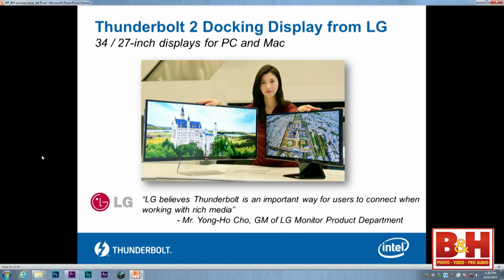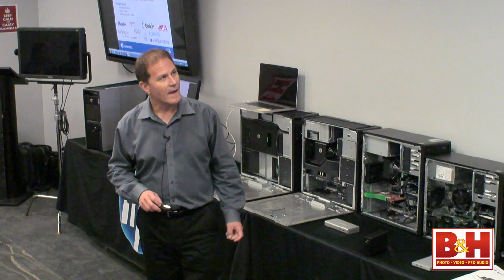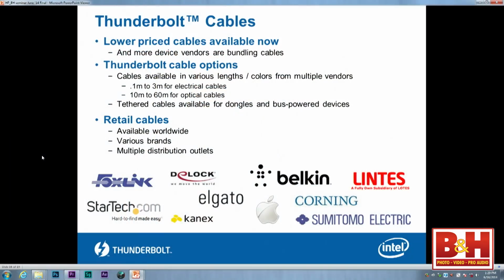The interesting thing about the one on the left here is it's a 34-inch ultra-wide monitor. So it's almost like 2 monitors in one. You can have really 2 applications going, or an app and a video going at the same time. Really nice for video creation. So that came out a few months ago, and then this 27-inch version is coming out shortly with Thunderbolt 2 as well.